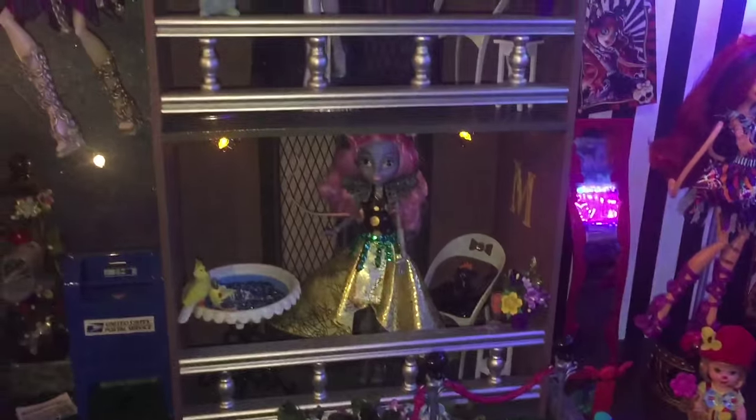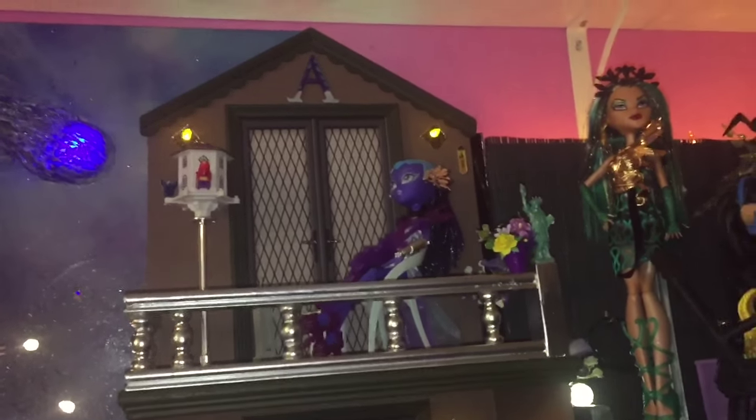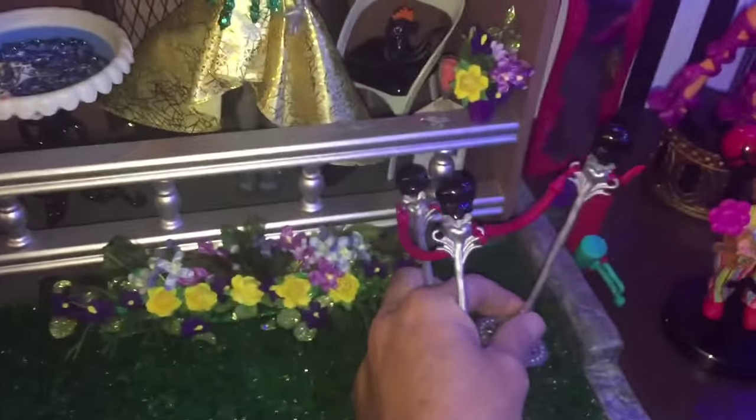So, today is the Highrise. Yay! The Highrise obviously has New York. It has some special homage to me because I am from New York. We're going to pull these away to get out of the way.